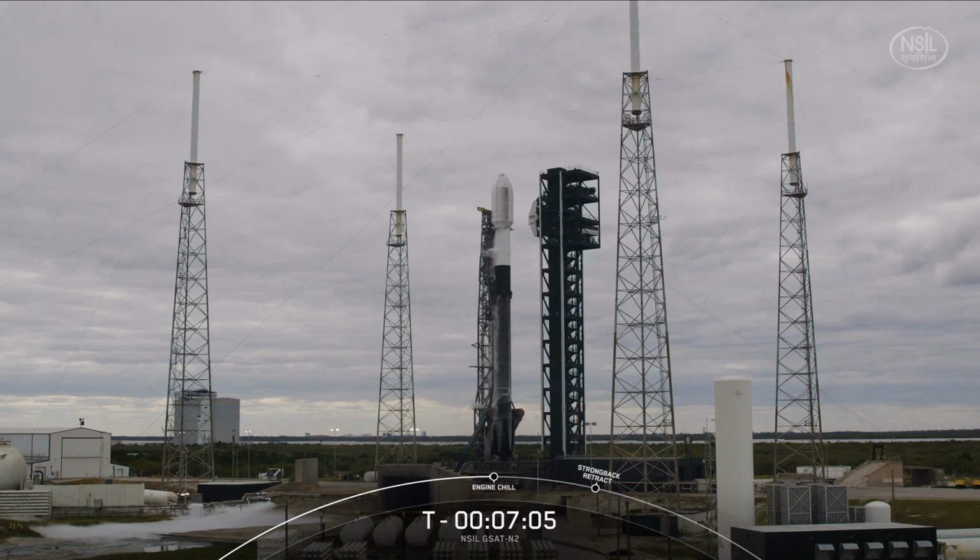And now that you're a little more familiar with the vehicle, let's learn more about today's payload, GSAT-N2.